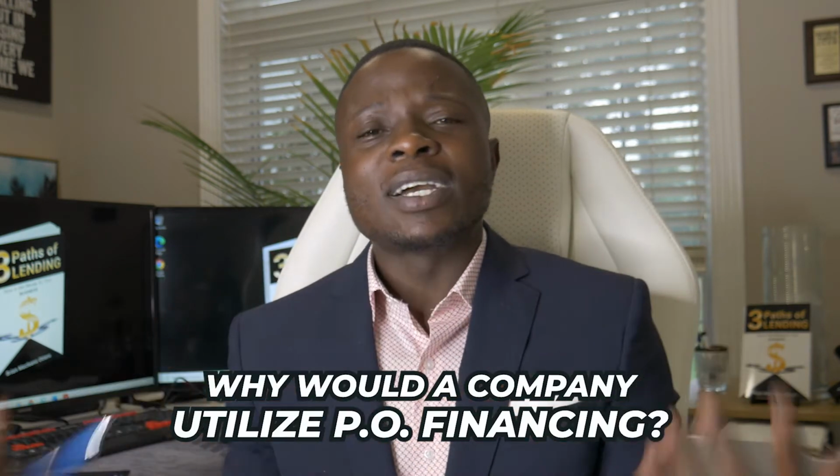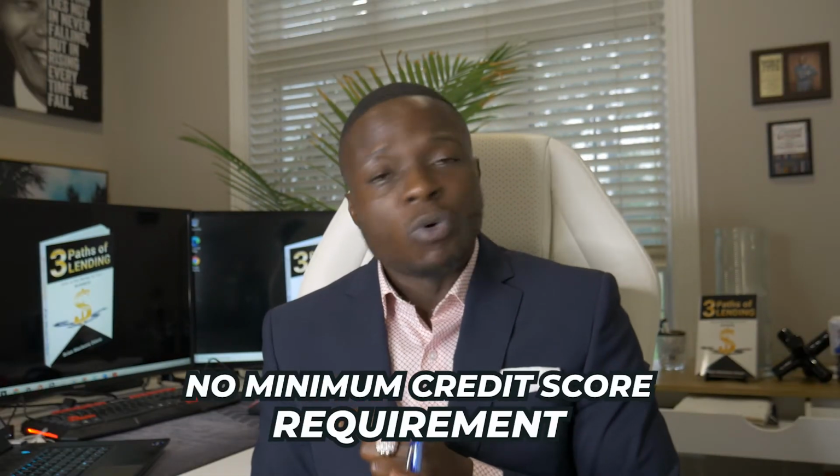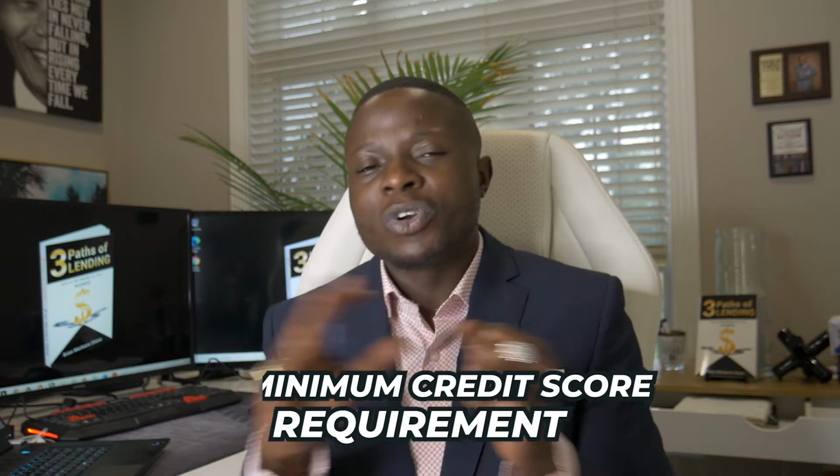And why would a company want to utilize purchase order financing? The reason is there are a lot of restrictions and guidelines on qualifying for other types of financing. In a purchase order, number one, there's no minimum credit score requirement. So you don't have to have a great credit score. You can have a 580, 500s, collections, late payments. It does not really matter at all what your credit score is.